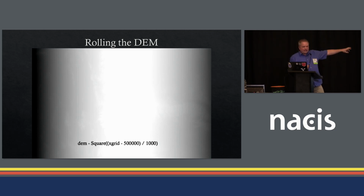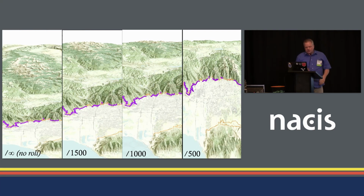And if you look really carefully, you can kind of see the terrain hinting in there. But the terrain elevation difference is not nearly as much as the actual curvature. Getting that curvature just right takes some work. So if you look at the section on the left there, that's what it would look like with no roll at all. So essentially a flat surface.